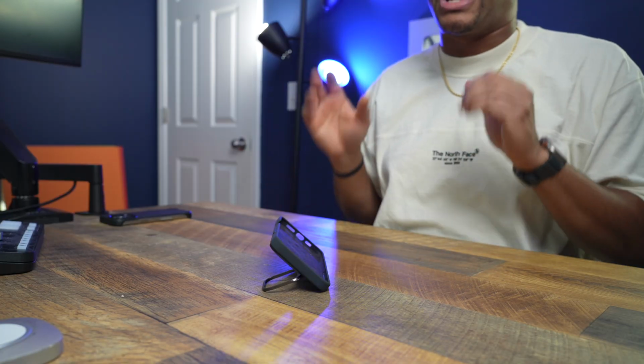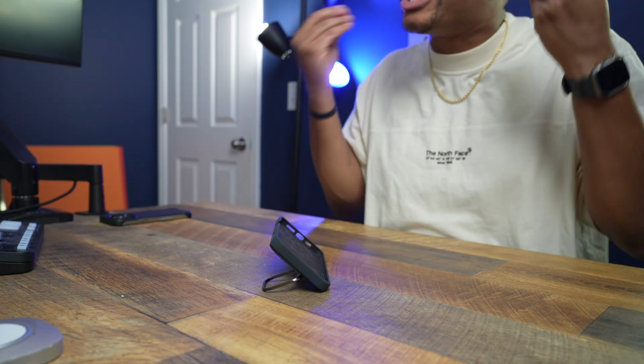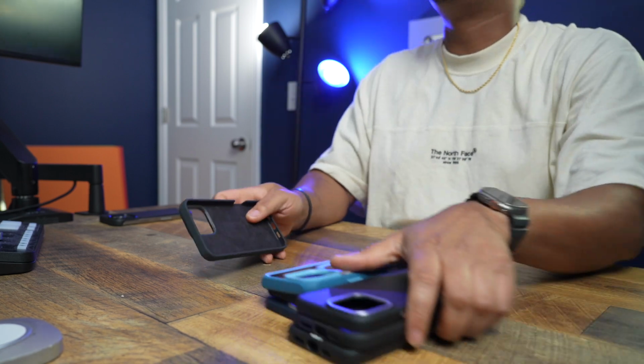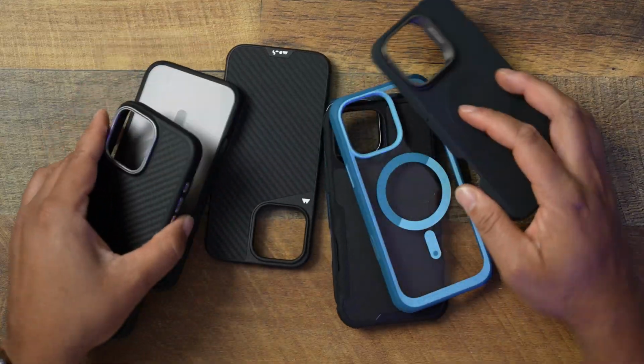So you can use that stand functionality that I feel like everybody just loves to have extra when it's something that's not out of the way. So with all these cases, man, I hope you were able to find a little bit of something to get you started, to get your iPhone protected day one. Every one of these cases should be available in the links down below, and you can go ahead and order yourself one now so you can have it waiting on that nice, clean iPhone 16 Pro Max so you can keep it protected from day one.